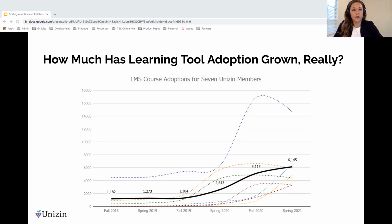In spring 2021, an average of 6,145 LMS course adoptions occurred at a single institution. Not only has the pandemic dramatically shifted teaching and learning over the last year, but there is also evidence that these changes are here to stay.